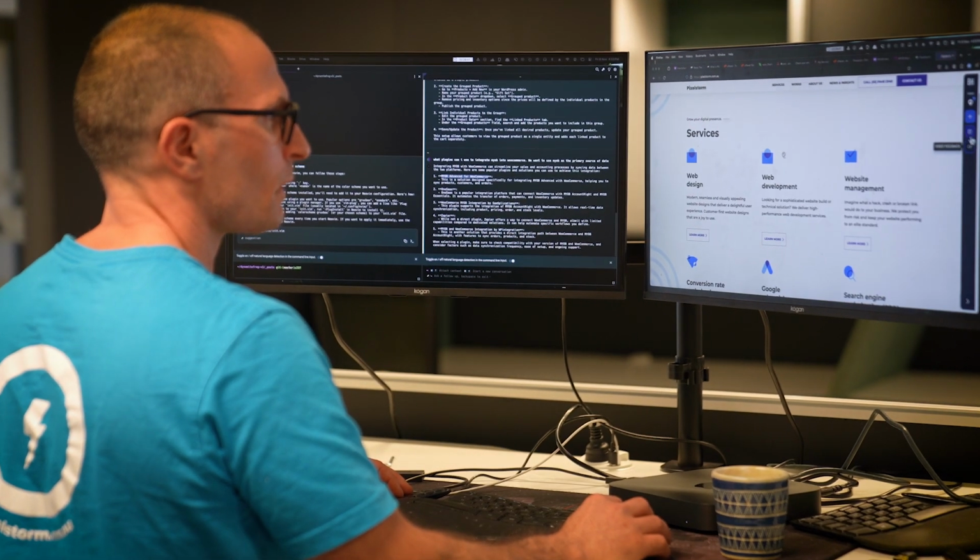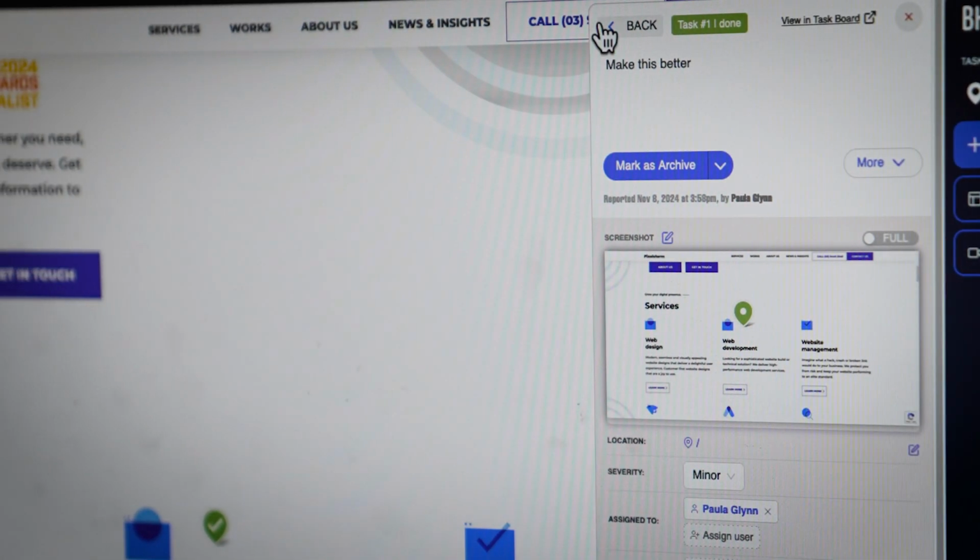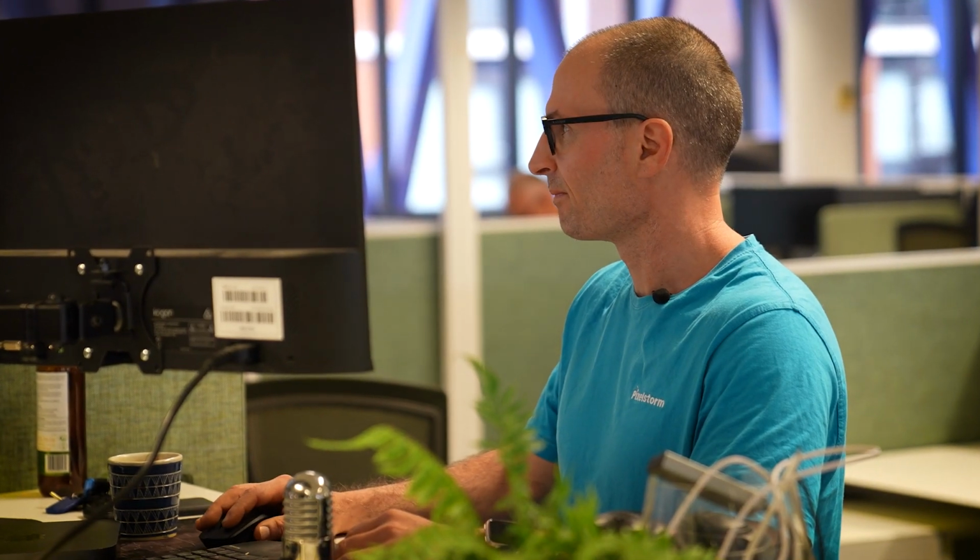BugHerd has really helped us secure repeat business with clients because they love that part of the process. It's less painful for them. They may have built other websites before in the past and not had the same great experience. They keep coming back to Pixelstorm to build more websites because of things like BugHerd.